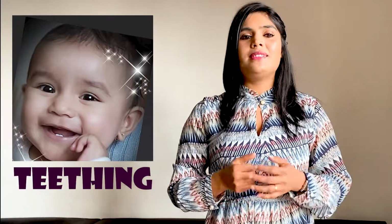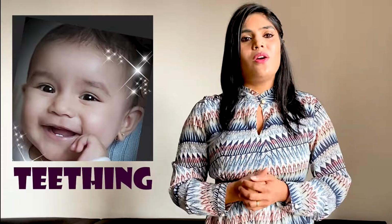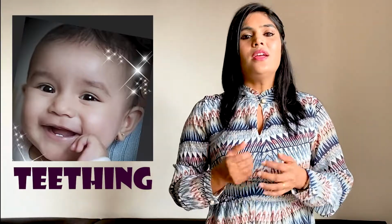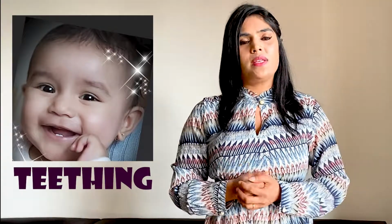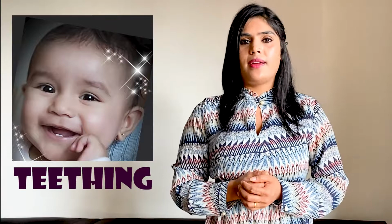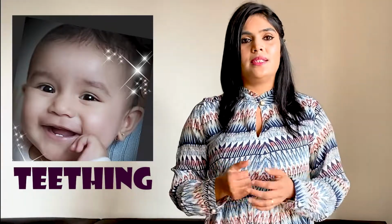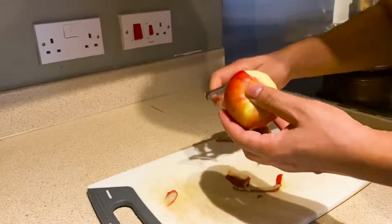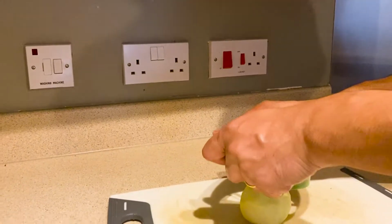One of the signs that your baby is teething is that your baby starts to chew his or her little fingers, toys or any other objects that he or she can get hold of. There are so many toys and gels that you can find in the market very easily that help to relieve teething. One of my favorites is to give chilled fruit to my baby.